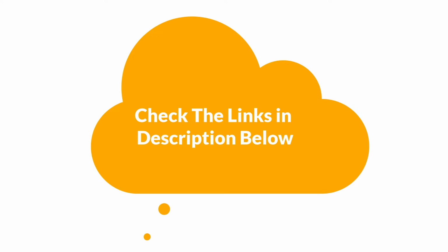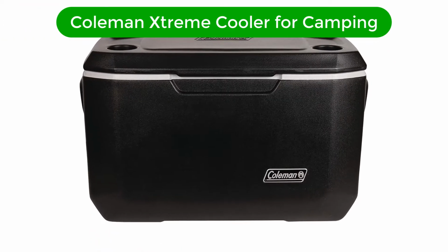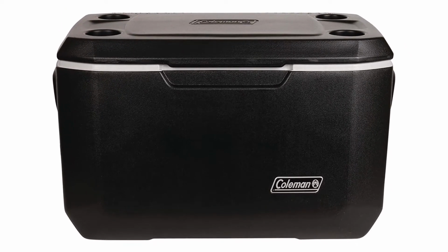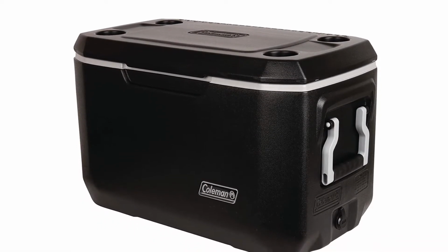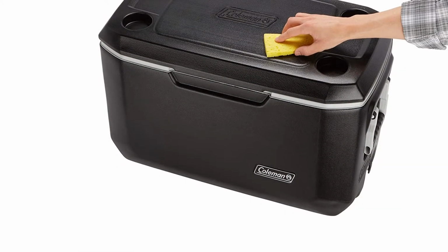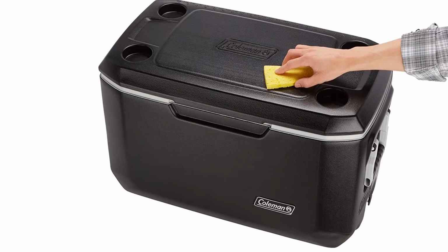So, let's get started. Number 1. Our overall best for the money pick is Coleman Xtreme Cooler for camping. Coleman is the most famous name in the outdoors and rarely fails to fulfill the promise of their trademark. The Xtreme is a good example of this. Xtreme retains the visual cues of your refrigerator's standard but significantly ramps up insulation, volume and comfort.